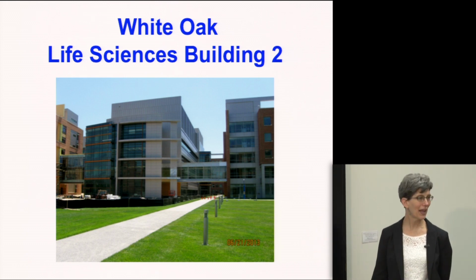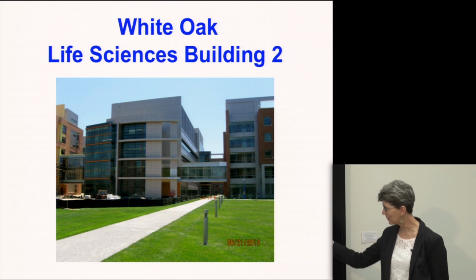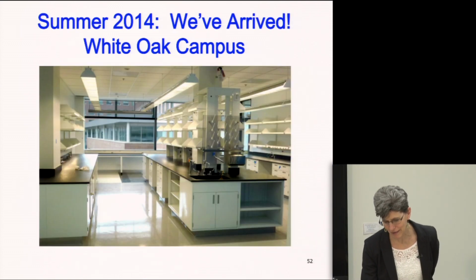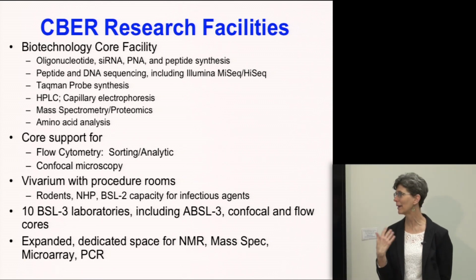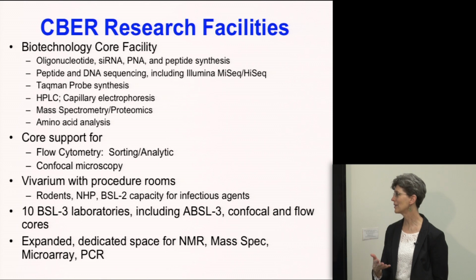Very quickly, I understand you just moved into this building last year. We moved last summer. This is our new life sciences building. That's one of our typical labs before we moved in. But we're really excited because, probably like your new building, you've probably thought about it and designed it to be able to support the technology and the studies that you want to do.